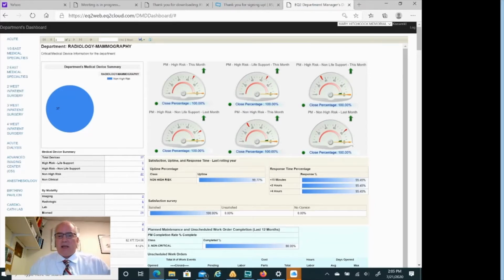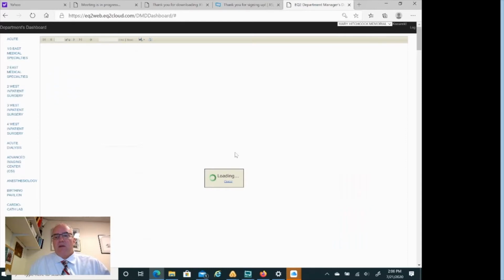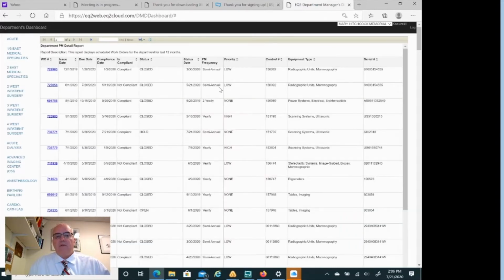Now, let's say I want to see exactly what those were. I wanted to know what the frequencies were and all of that, because maybe I'm in a department like a lab that has CAP inspections and I really want to have all that information right there. I can go down here, this planned maintenance and unscheduled work order completion for the last 12 months, and I can click on this bar graph here. And that is going to bring up all of this stuff. So it tells me what the work order is, the issue date, the due date, the compliance date that takes into account the windows in accordance with your MEMP policy, whatever that is. And then it will tell you whether it's compliant or not compliant. And the status, if it was closed, what the frequency was, the priority, just some good information to be able to see.